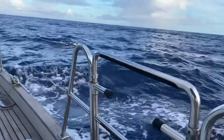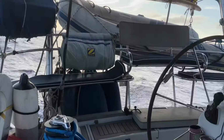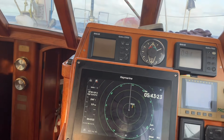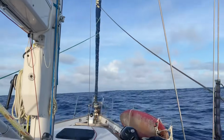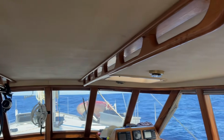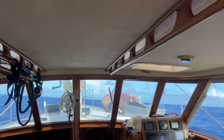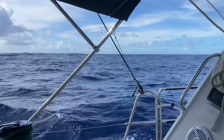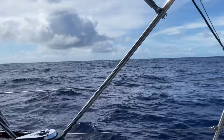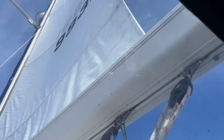It's still quite swelly, but not as bad as last night. It smells big, but we're just going with it. Anyways, I better go back inside. Nice and sunny today. It's a nice breeze and it's not rolling around as much anymore, which is really nice. And the sail's not doing much.